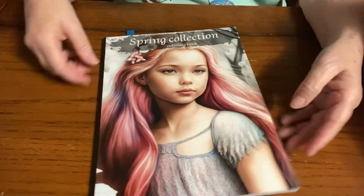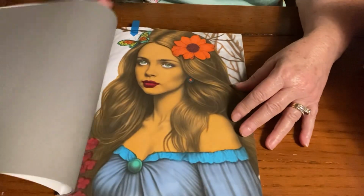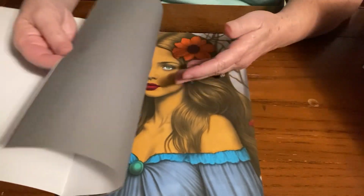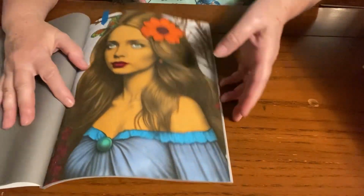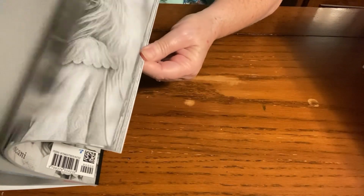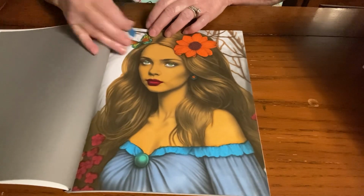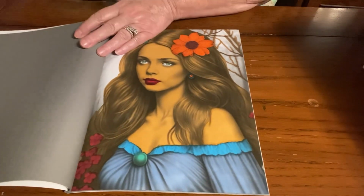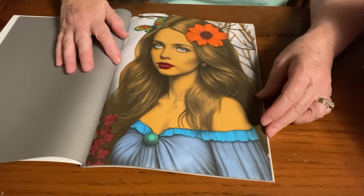And then this one is a spring collection. And I don't know if I've colored any other pages in here. I'm thinking I have not. I'm thinking this is the first one. I think it is. So this is the first page I've colored in this book, which makes me happy because I have a lot of books that I have not colored in at all.